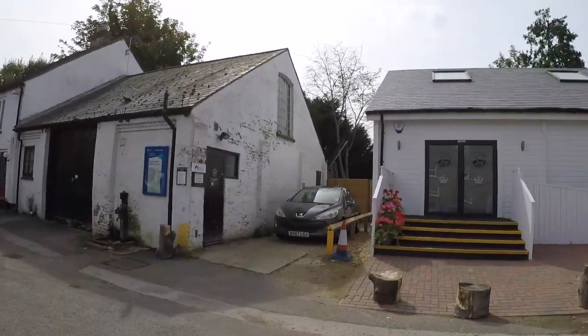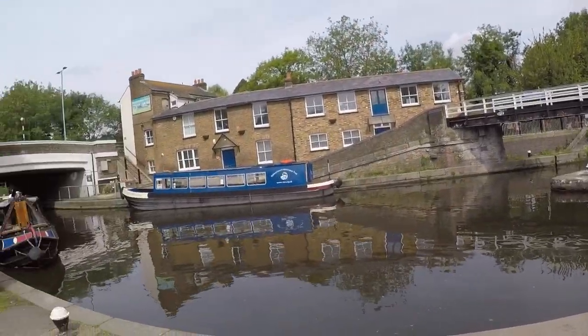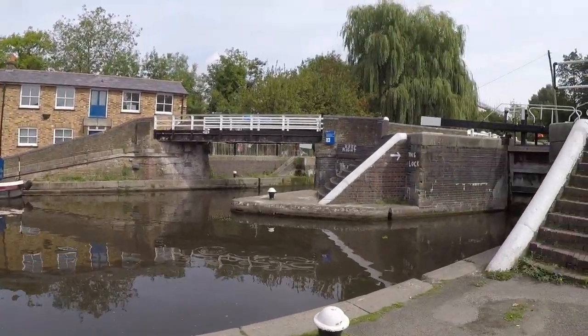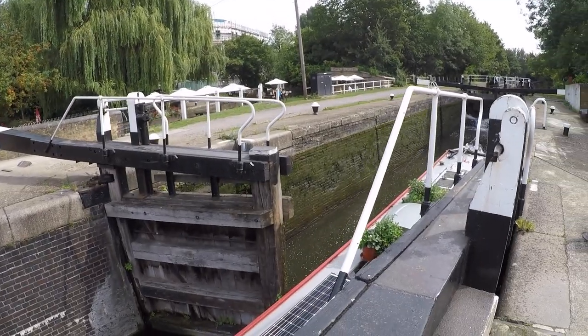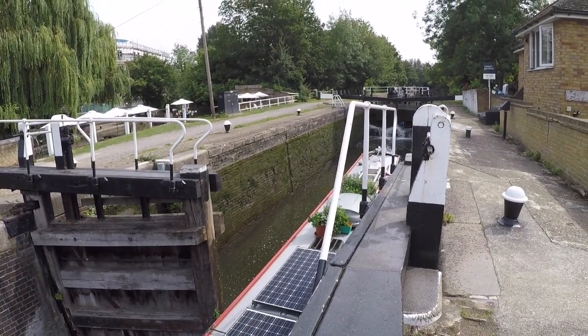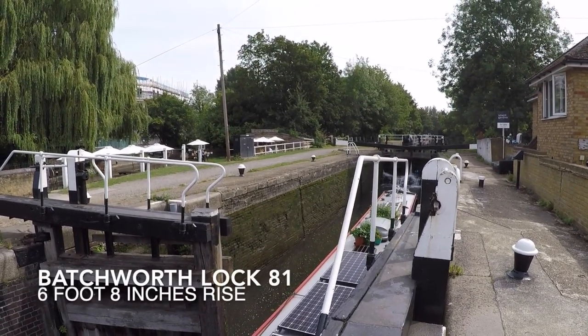Rickmansworth Waterway Trust there. The old locks. There's a little museum over there. And I've just got to get up these rickety old steps. Last one coming in for the first lock of the day, lock 81.